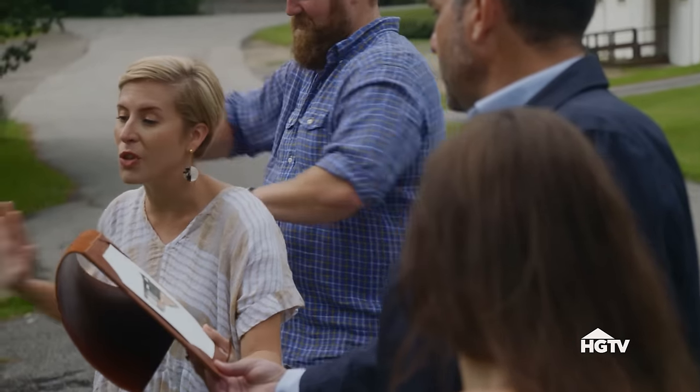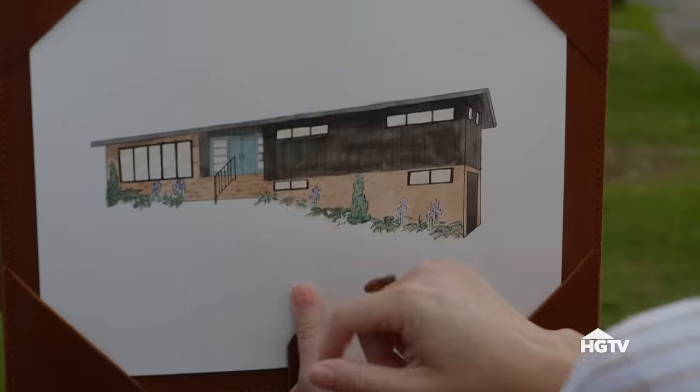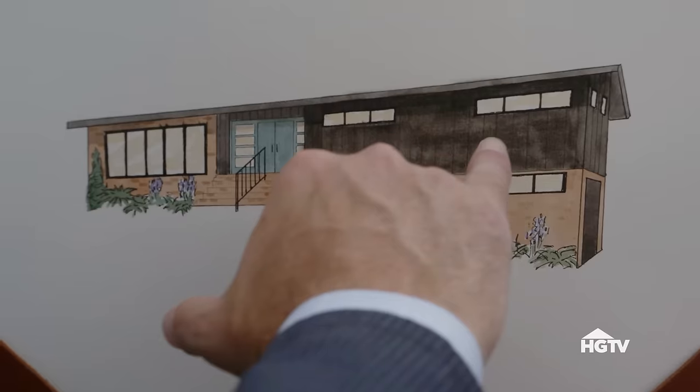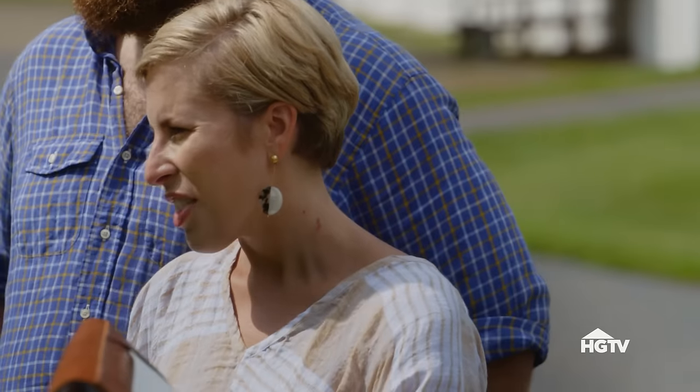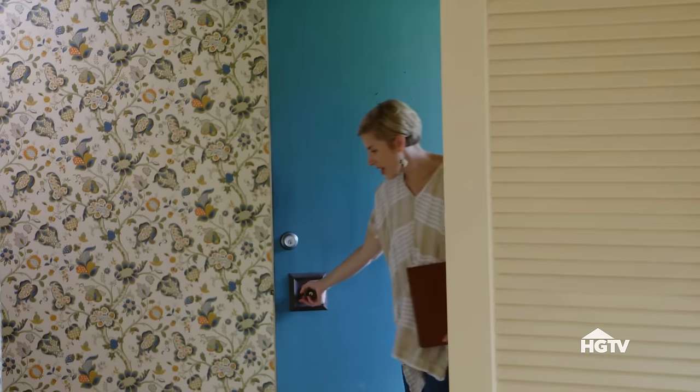We're just gonna push it in a full-on modern direction. The door color would be more of a faded green-blue, and it would include the side lights. That's a little darker than I was expecting. It's almost a black, but I think the brick would look so much prettier if there were more contrast. Yeah. All right, come on in.